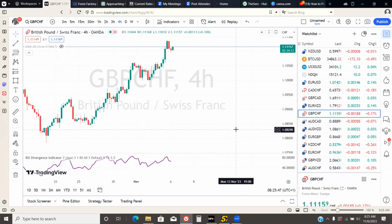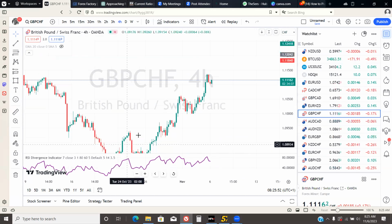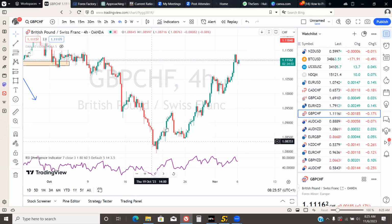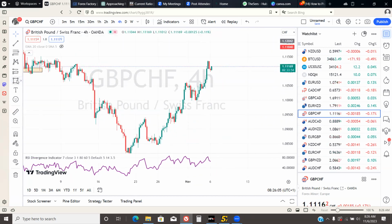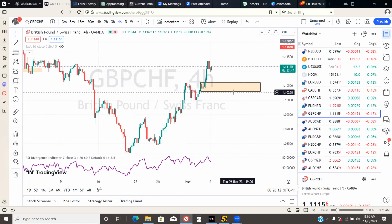GBP CHF, on GBP CHF, we discover and we can see that this market keeps on pushing. So it has given us a low high, higher low, higher high, higher low, higher high. So where are we to position ourselves for a good buy? Then expect this market to retrace to this region, 1.1050. Expect this GBP CHF to retrace to 1.1050.